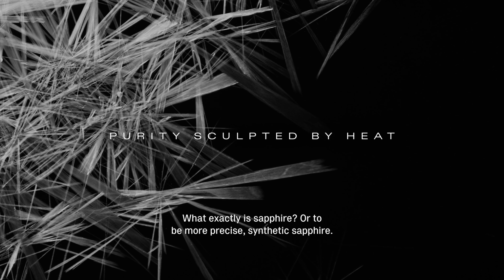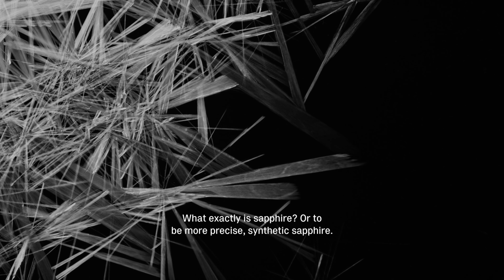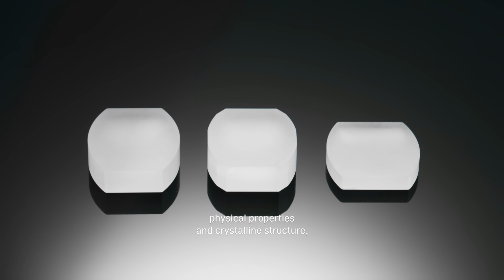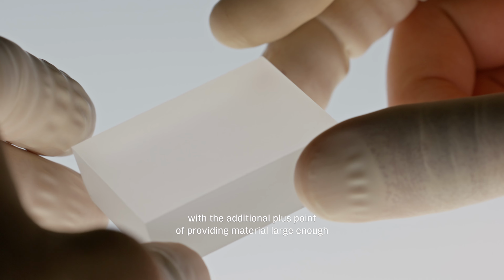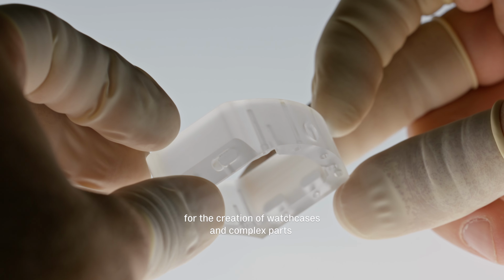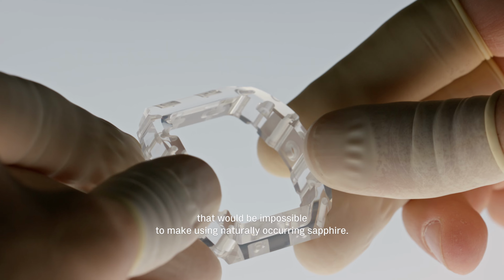What exactly is sapphire? Or to be more precise, synthetic sapphire. This man-made material exactly matches natural sapphire in chemical composition, physical properties, and crystalline structure. The additional plus point is that it provides material large enough for the creation of watch cases and complex parts that would be impossible to make using naturally occurring sapphire.